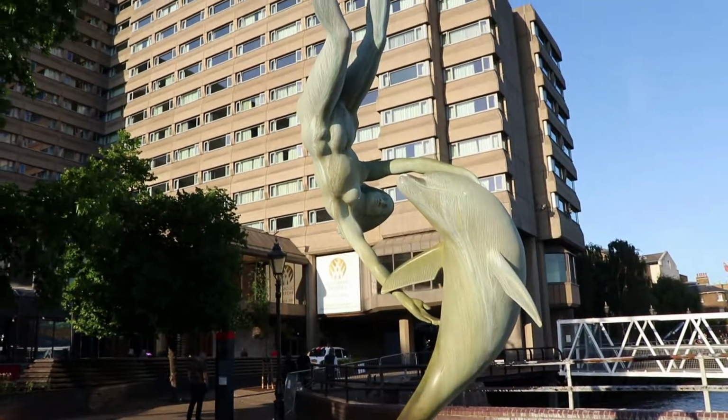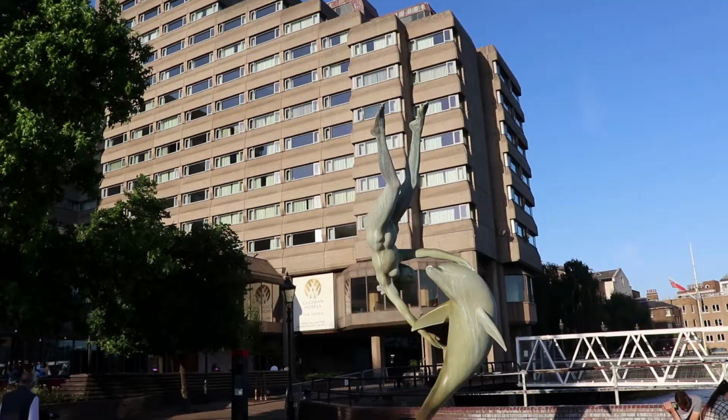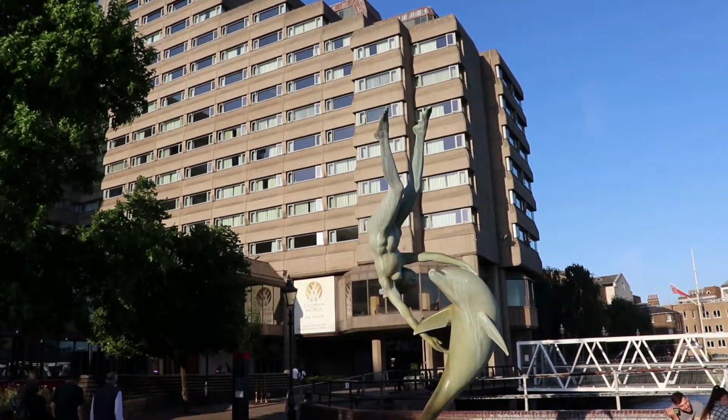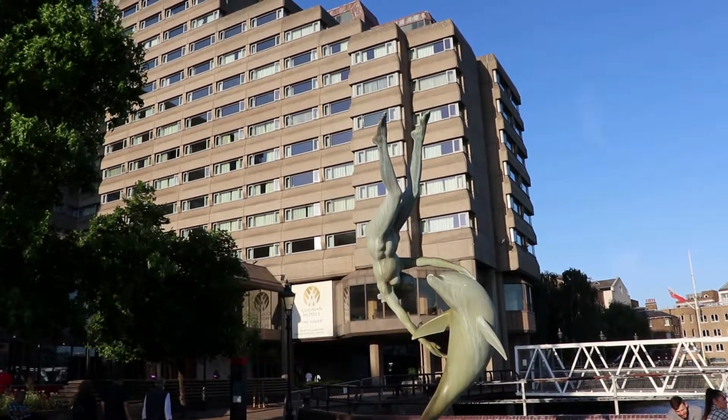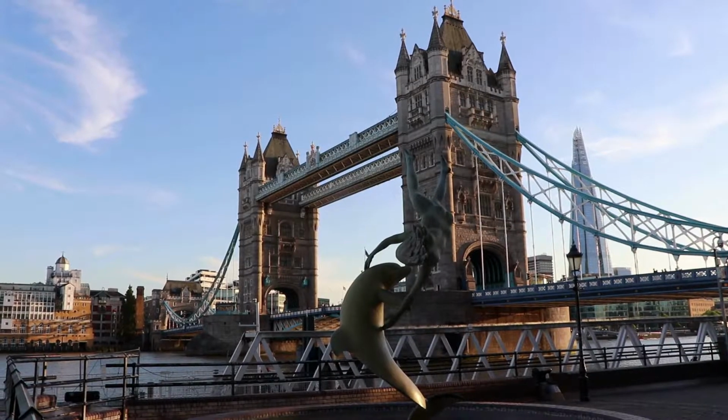In front of the hotel, there's the girl with a dolphin statue. This sculpture of a naked girl dancing with a dolphin was created by David Wynne in 1973. It's a pretty bizarre sculpture, but it has a spectacular location.